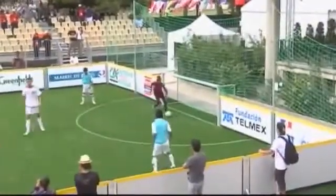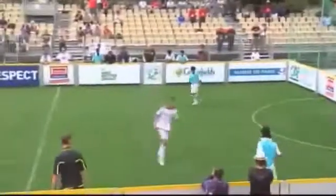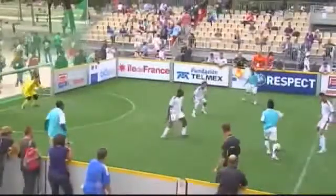And another goal by Belgium. Another goal by Belgium. Too easy. Had all the time in the world there. Took a shot with the toes.